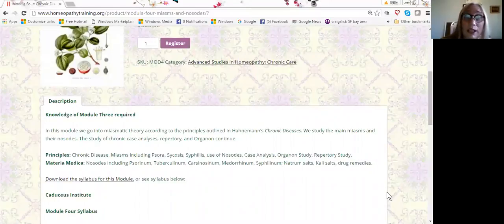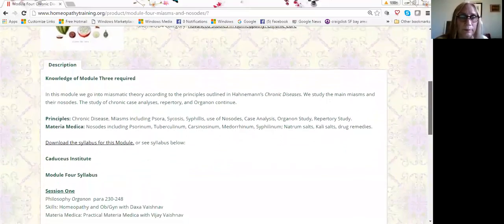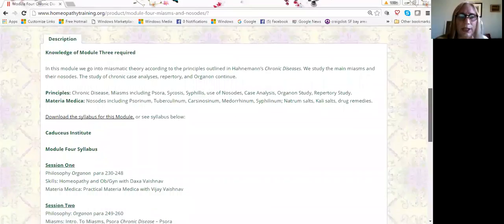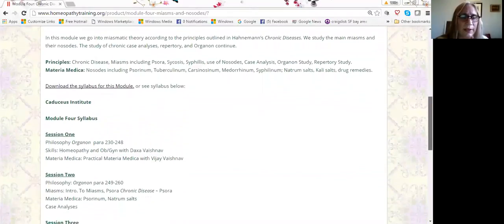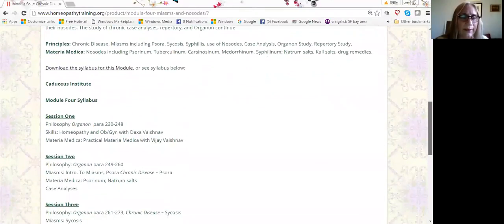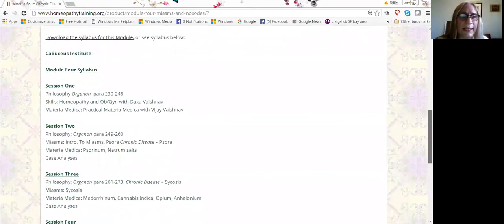The miasms that we teach are based on Hahnemann's Chronic Diseases. We don't go into the different modern theories of miasms, such as Rajan Sankaran. We teach you the basic miasms as Hahnemann taught them. And then we also do teach a little bit about tuberculinum and carcinosin as well. So the syllabus again, we have our guest instructors, some wonderful physicians from India, Dr.